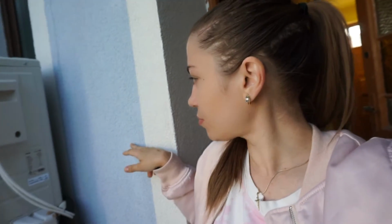So yeah, we chose the colors. I will show it to you a little bit later. We chose the colors for the rooms. Everything will be Scandinavian pastels, just like our house, because this one is a little blue and white. I love the color of it, but inside it will be a little bit more neutral than this one. So yeah, I'm super excited.